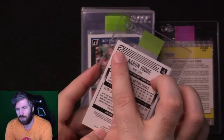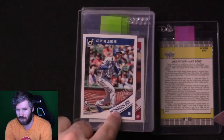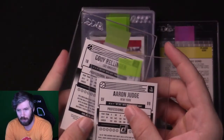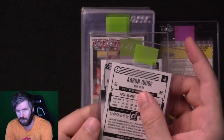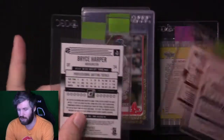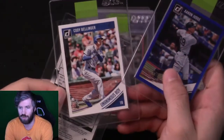And this is a base one. It's not a variation. This is Cody Bellinger. You see it says unanimous rookie of the year. This is a variation, and you can see the black ball. That is a variation. And Mondo, variation. And this is what I mentioned in the video before. Well, so there's 2 of the 2018 ones.